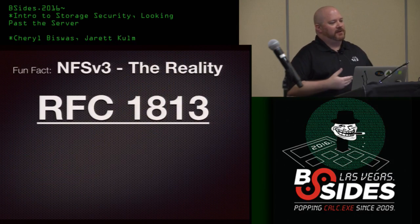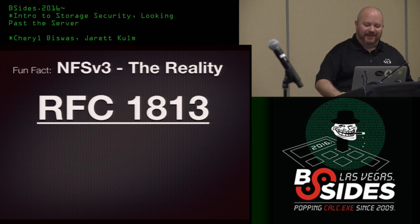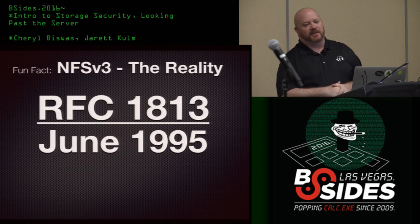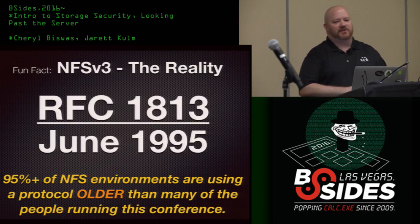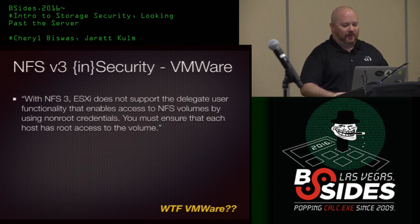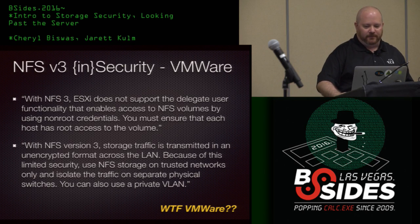Now, delving deeper into the protocols, we have NFS version 3. This was put out in 1995. That was the year Kevin Mitnick was arrested, Microsoft Bob was released, and Hackers was in the movie theaters. We're running a protocol older than many of the people at this conference. NFS 3 is not for security. Even VMware says it: just segment it off, because we're not going to secure it for you.